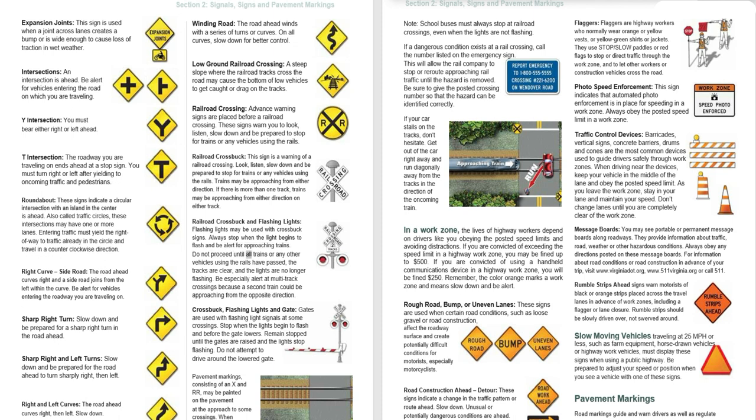Do not proceed until all trains or any other vehicles using the rails have passed, the tracks are clear, and the lights are no longer flashing. Be especially alert at multi-track crossings because a second train could be approaching from the opposite direction.